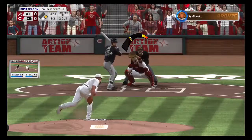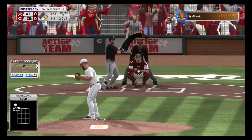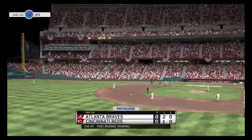Looking for the strikeout. Here's the 1-2. Look out. That one almost got away from him. 2-2 now. From the belt, the pitch. Swing and a miss for strike 3. Pulled the string on it.